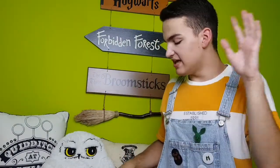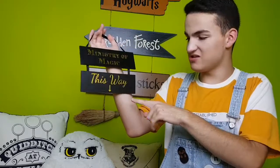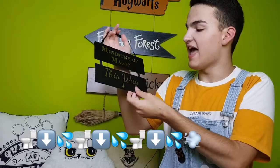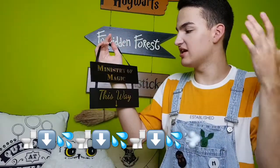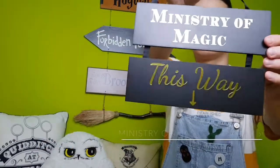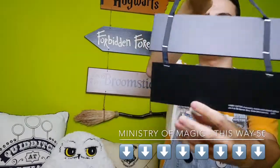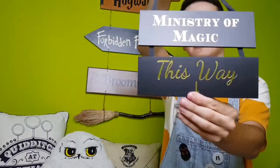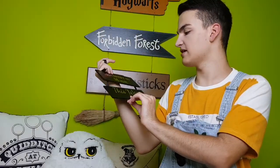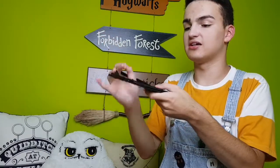Next one I bought is this Harry Potter toilet sign. It says Ministry of Magic this way, and it's supposed to be a toilet under it. I love the idea and the design and these golden letters, and the fact it's a two-part sign, plain on the other side, but this side is gorgeous. I love everything about it. This one is more simple, but I love it as much as the others.